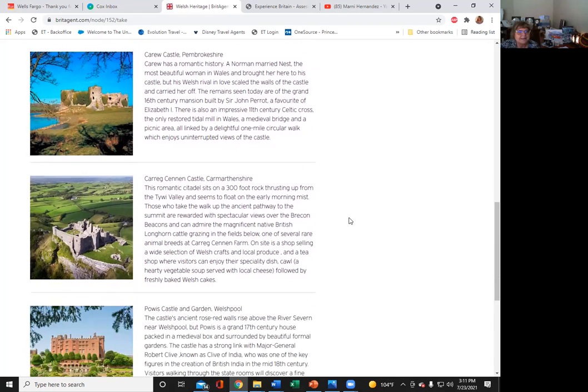A Norman married Nest, the most beautiful woman in Wales, and brought her here to the castle, but his Welsh rival, in love, scaled the walls of the castle and carried her off. The remains seen today are that of the grand 16th century mansion built by Sir John Perrot, a favorite of Elizabeth I.